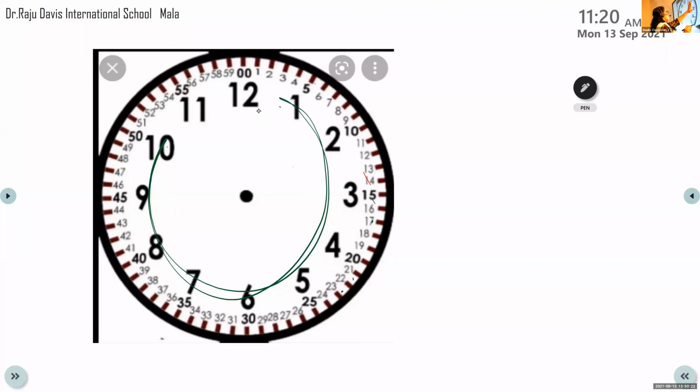Now, let me see whether you are able to read the clock properly or not. Suppose the small hand is at 2 and the long hand is at 4. Then what will be the time?